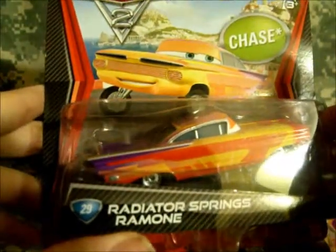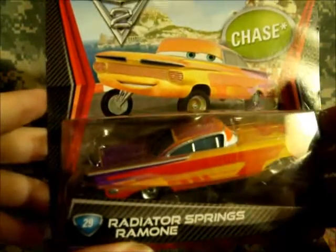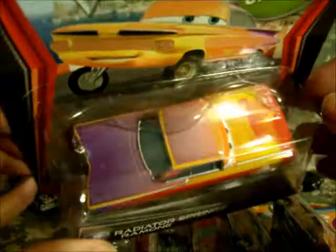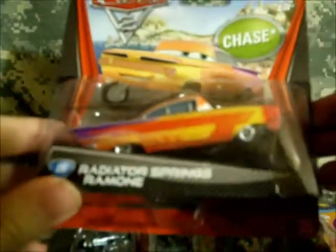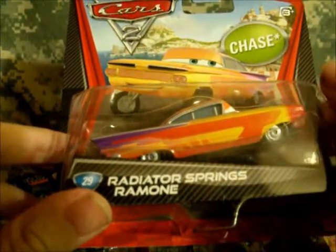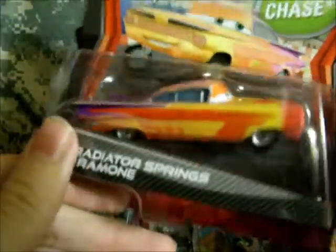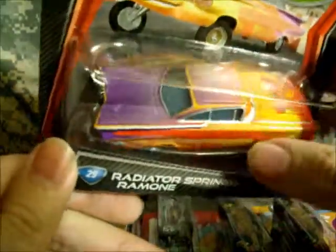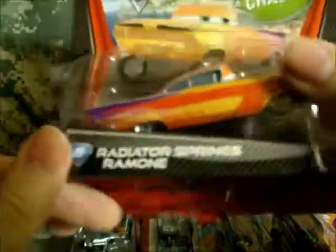I know, where have I been? It's out. I haven't really got a chance to go see it yet, or pick it up on DVD. But this is the Chase, the Radiator Springs. I really like it because I'm in Arizona, and this really fits with an Arizona type of theme for Route 66 to the Radiator Springs. It looks like something you'd see in Arizona with the sunsets in the background worked into the paint job. It is really beautiful.